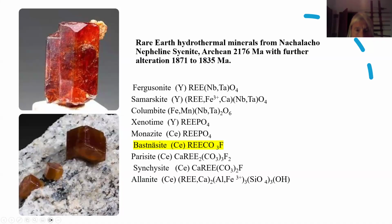This is your primary ore mineral here, bastnasite. And so the REEs here stands for rare earth elements, because there can be many of the rare earth elements. There's always cerium, but we can have a whole list of other ones in here. And notice this is a carbonate and a fluoride. So here's some examples of this. This is the primary one, but all these hydrothermal minerals are found at the Nechalacho mine.